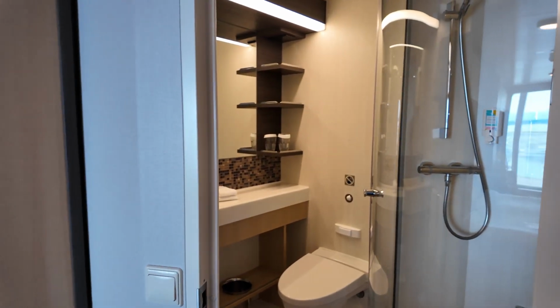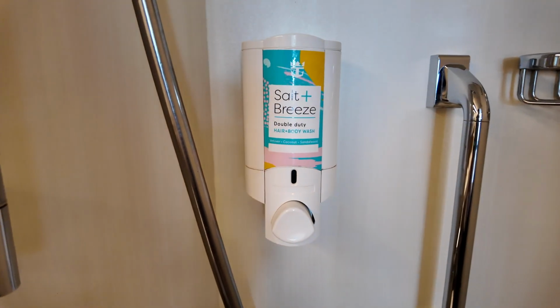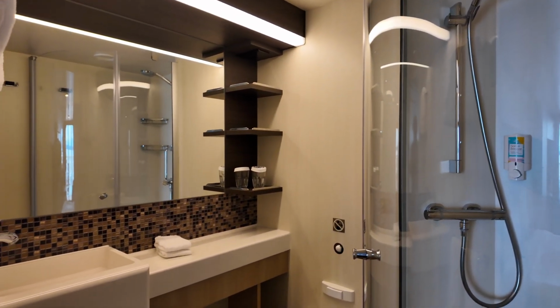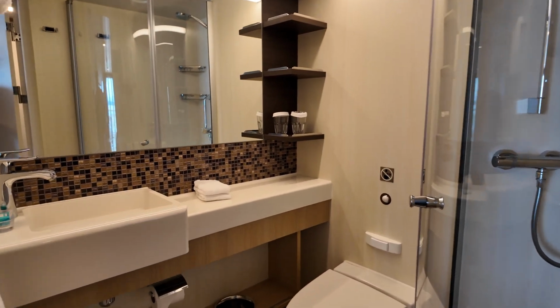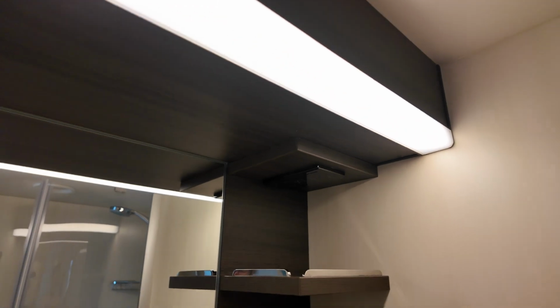In the bathroom, you have a standard tub shower, which does come with your all-in-one hair shampoo, gel, all that stuff in one container, and then your normal sink area with some storage. Up here, if you need a razor outlet, there is a razor outlet up here. It's a European adapter.